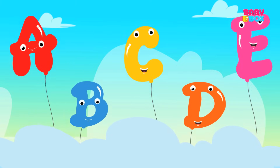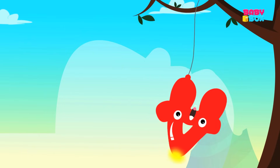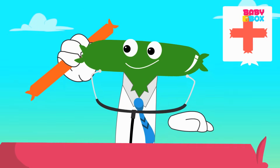Little alphabets jumping on the bed. A fell off and burnt his head. B called the doctor and the doctor said, no more alphabets jumping on the bed.